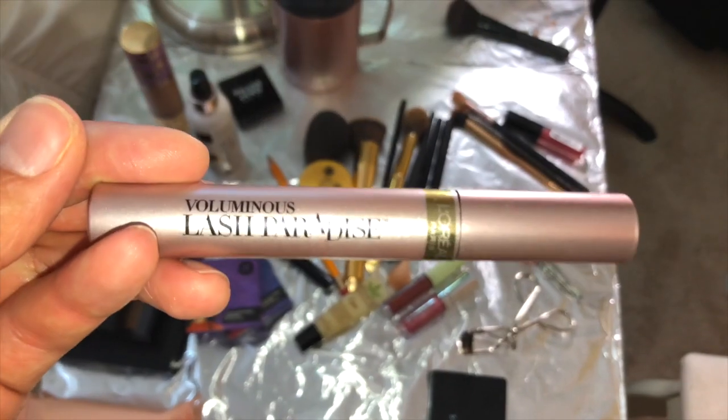And you definitely want to curl your eyelashes first before putting on your mascara, because if you do it after, you can break your eyelashes. So it causes a lot of breakage. And the mascara that I've been using for a while is by L'Oreal. It's Voluminous Lash Paradise.